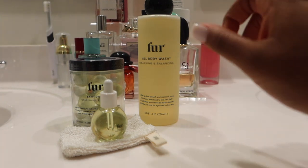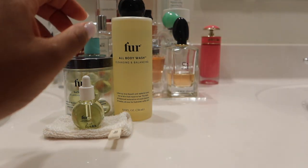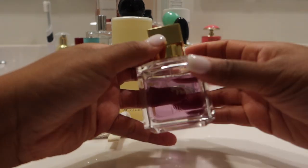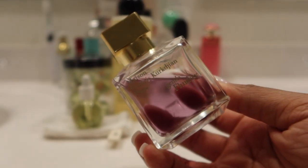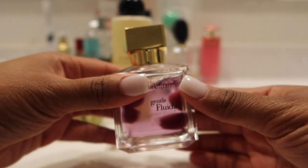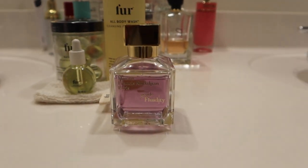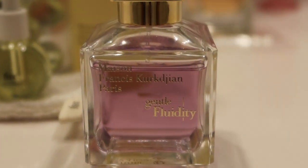Now let me show y'all something else. So this was gifted to me by a friend, and here it is, y'all. Let me tell y'all something. This right here, Gentle Fluidity, if my camera will focus. Okay, Gentle Fluidity. This smells so good, y'all. This is it. Okay, my favorite perfume.